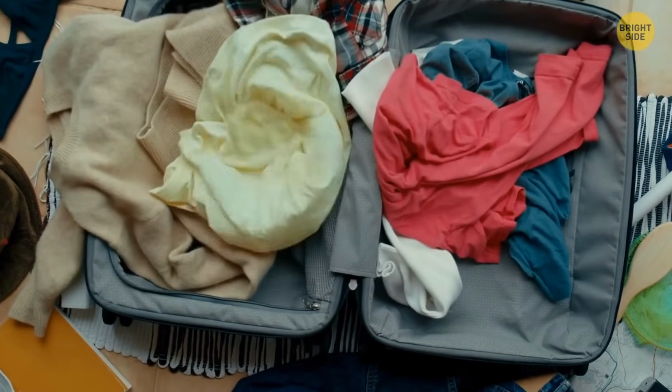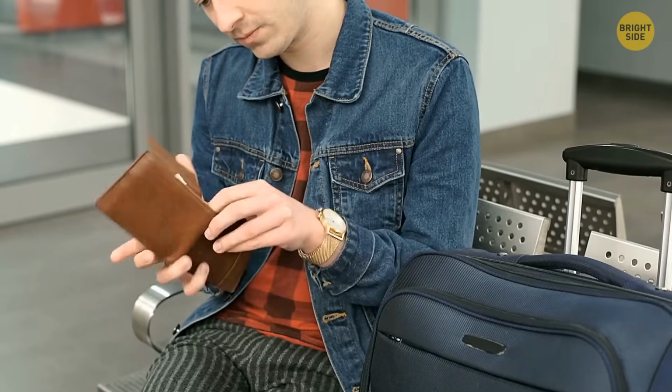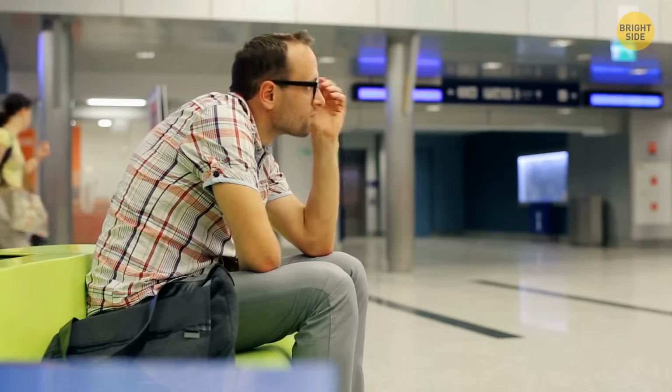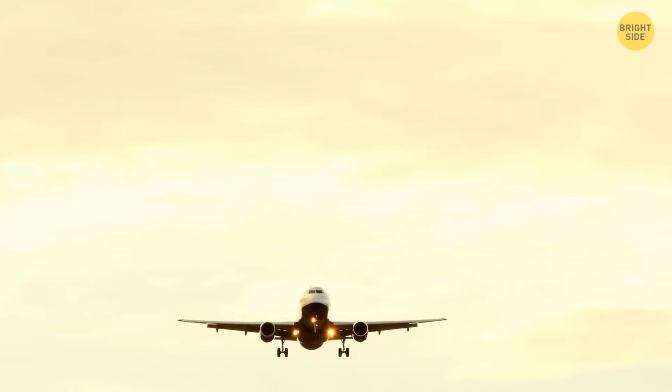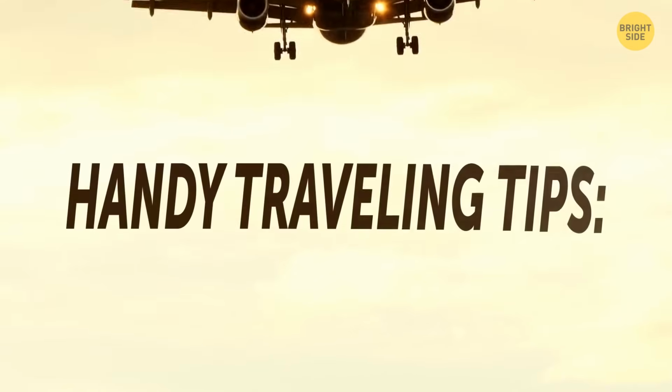Accumulating too much weight or bulk can end up costing you a handsome fee with the airline if you're not properly prepared. But you can now relax. You just focus on booking your vacation. We'll take care of your luggage with these handy traveling tips.